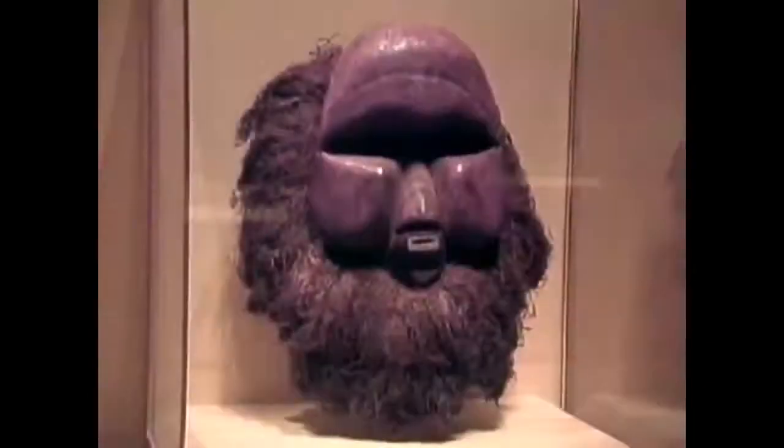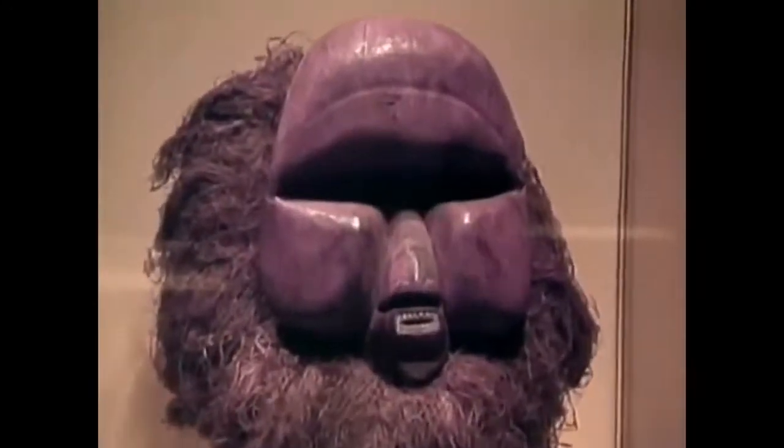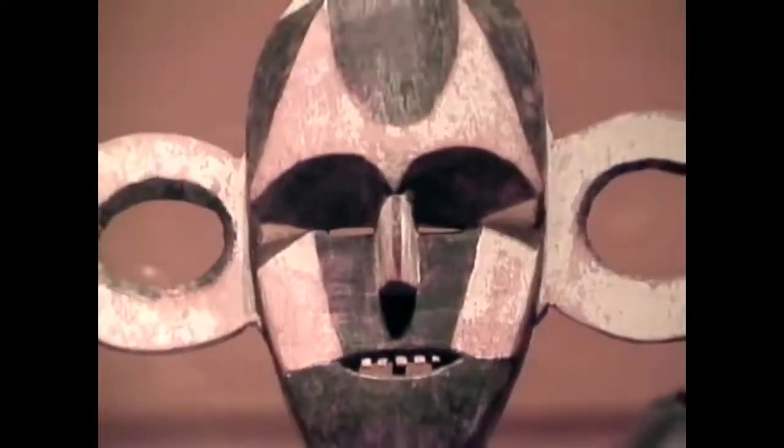So how can you not be frightened by it? Because you get over that first fear of the unknown, because there's something else far more exciting. Now, as you look at this mask from the Boa culture, I should warn you, our story is about to take a very sharp turn.